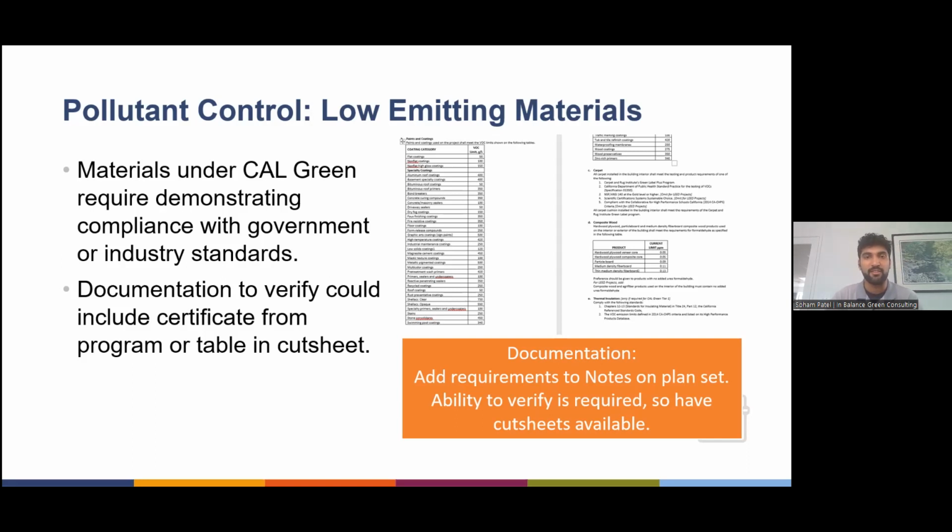And in your documentation, you're usually wanting to show the tables of what's required for the products, and then the ability to verify is required. So knowing how these different materials are compliant, we're going to talk about what those materials are and how to show that they are compliant.